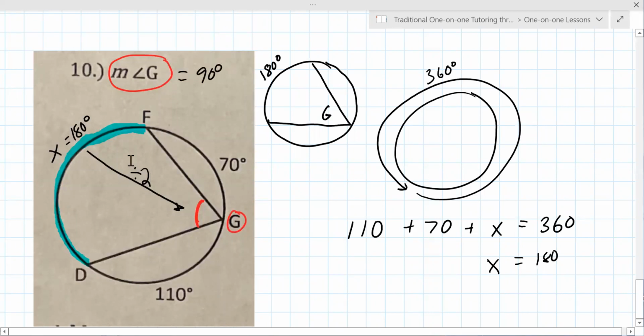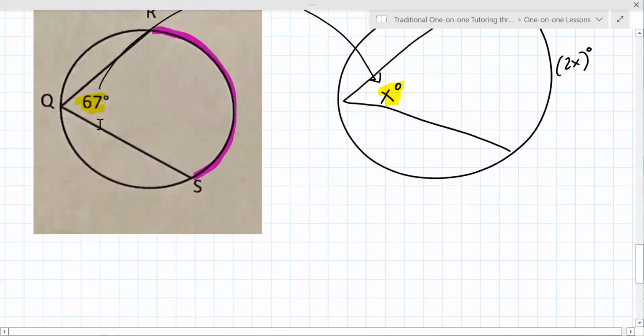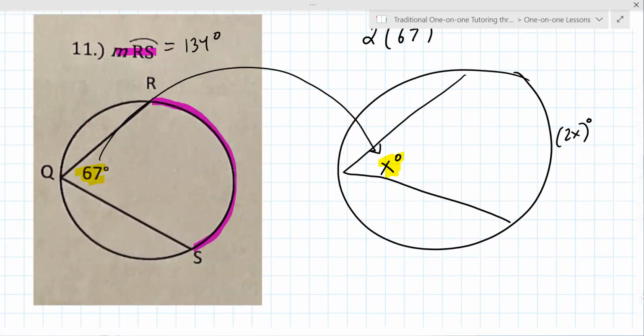So the relationship, Sourish, this is very important. If you're given the arc, you divide by 2. If you're given the angle, you multiply by 2 to get the arc. Okay, so now let's look at number 12.